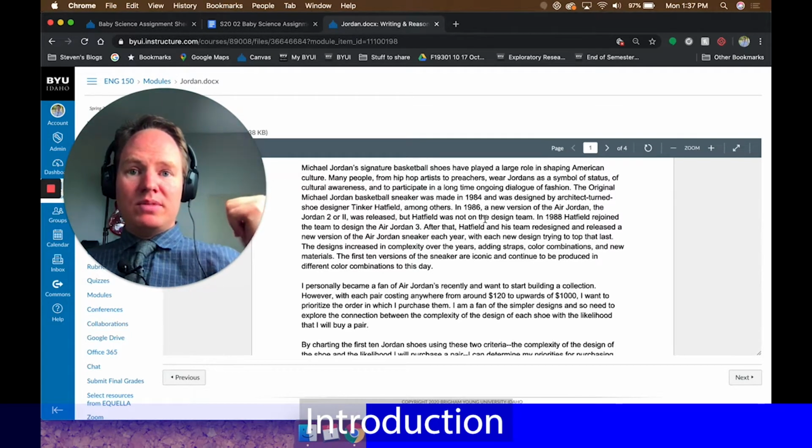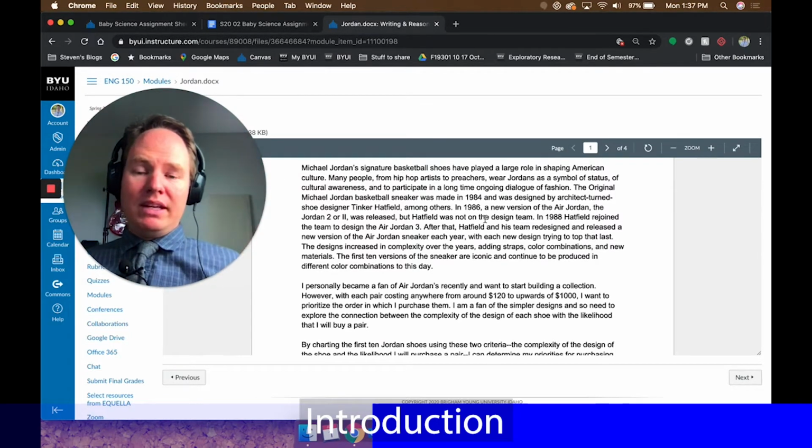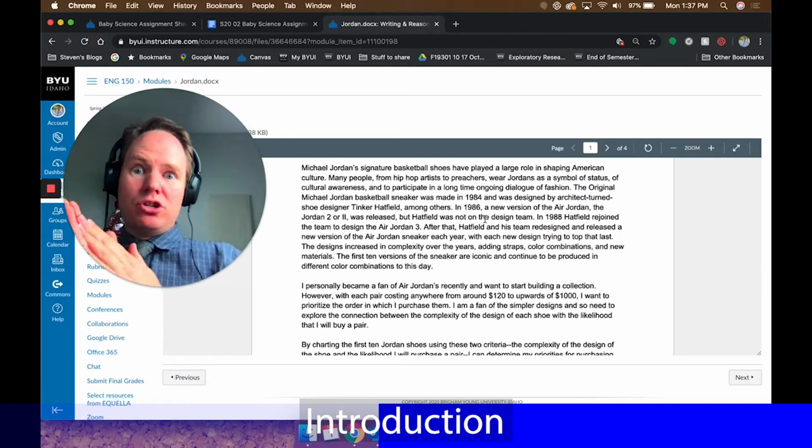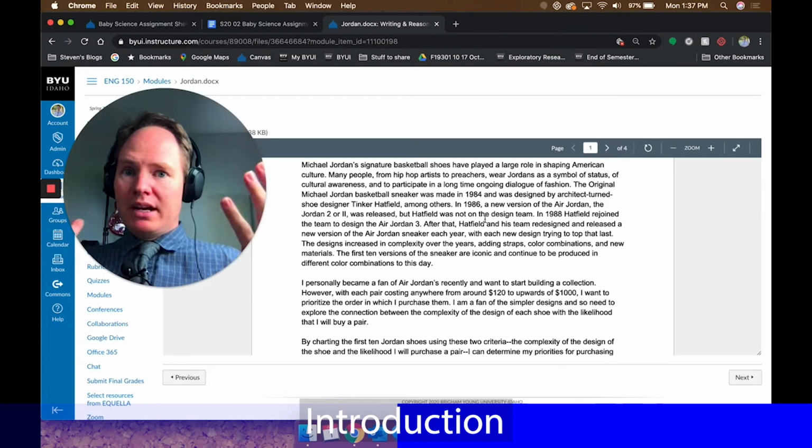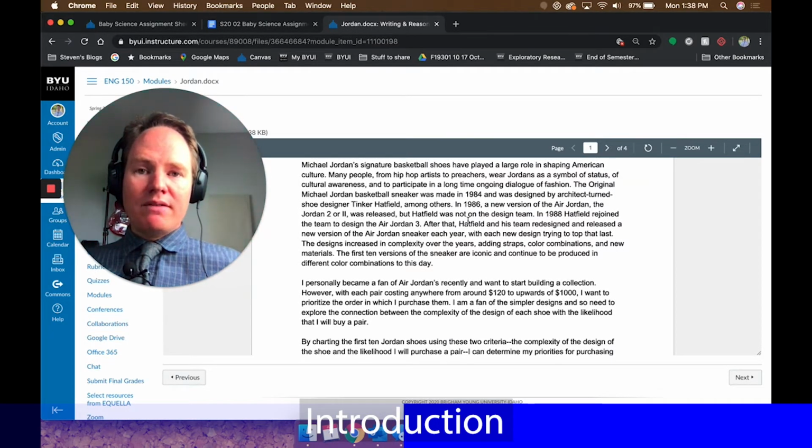The reason that I'm bringing up Tinker Hatfield is because he ends up playing a big role when I start deciding what shoes I like better. And so introducing the idea of Tinker Hatfield is really important here. I'm not just bringing it up because it's interesting or whatever. It matters later on. Then in '88, Hatfield rejoined the team to design the Air Jordan 3.